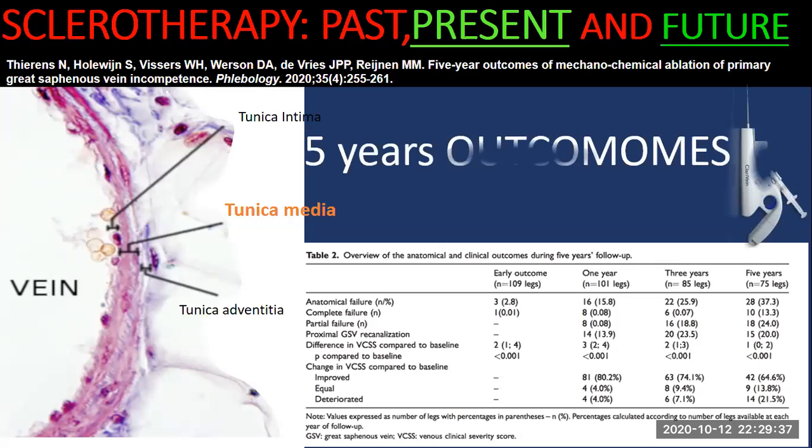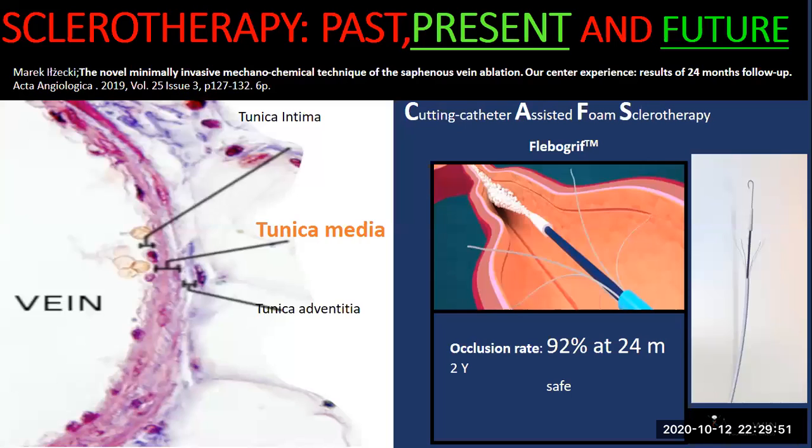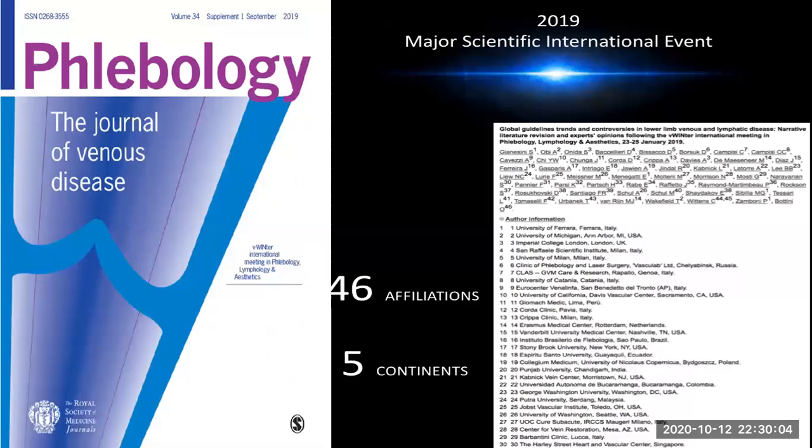What about this? A 5-year outcome of ClariVein. ClariVein shows us that at 5 years there is 70.7% freedom from anatomical failure. The venous clinical severity score was significantly improved. And the other MOCA technique is the cutting catheter-assisted foam sclerotherapy, the Flebogrif. At 2 years, the occlusion rate is 92%, and it is a safe technique also.